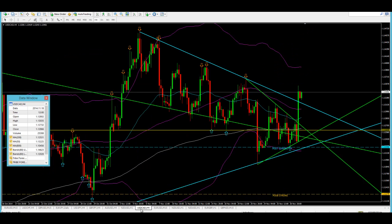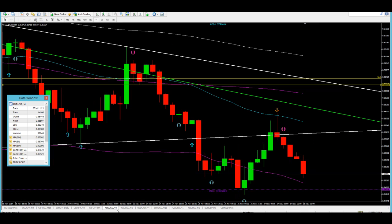And lastly but not leastly, so let me say this, Aussie dollar also same exact thing. We had a nice reversal candle right off the 50 EMA. Price moved down. You can see that price really did a magnificent job jumping off 8,600 and really dropping the same way that we saw the New Zealand dollar drop.